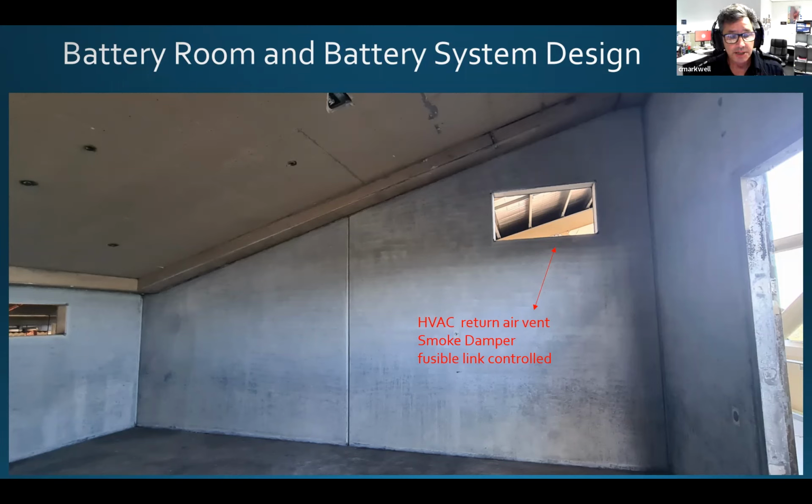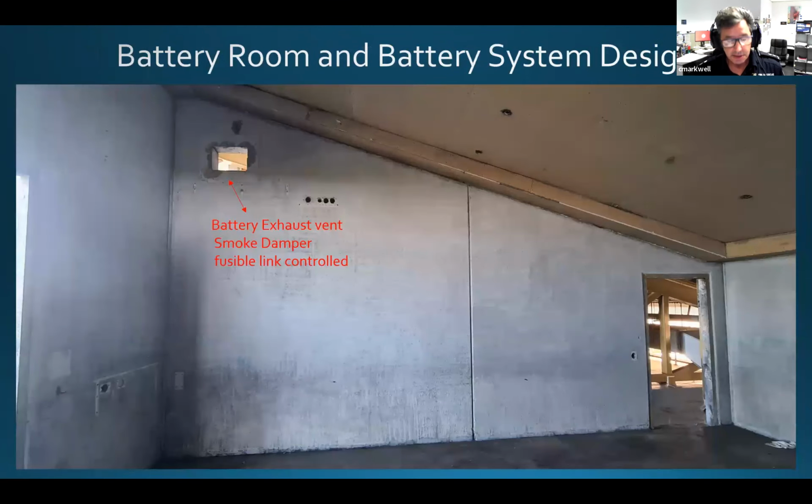And that portal, as you see there, was controlled by a fusible link smoke damper. On the other side, again, there's a small rear access door and another high level vent, but this was for the exhaust ventilation system. So again, as you see, a large quantity of lithium batteries stored within the room. And in the early design, they noticed there was some incremental off-gassing of the batteries during their heating phase. So they installed an exhaust ventilation. So the air systems within the compartment were actually cycled through on a periodic basis, and there was a monitoring system in play as well.